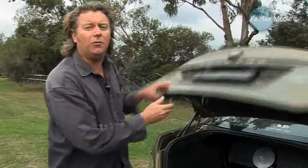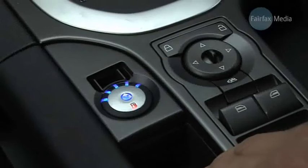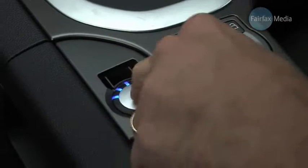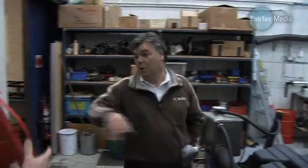And there's one other little giveaway inside. And it's this little switch here. Now when I fire it up, it'll light up, and that's the switch that can take me from petrol back to LPG. So those are the bits that you can see. What about the bits that you can't?